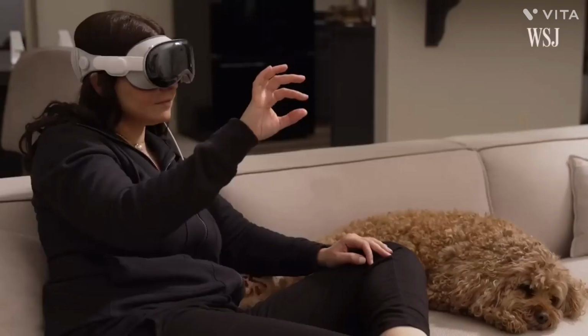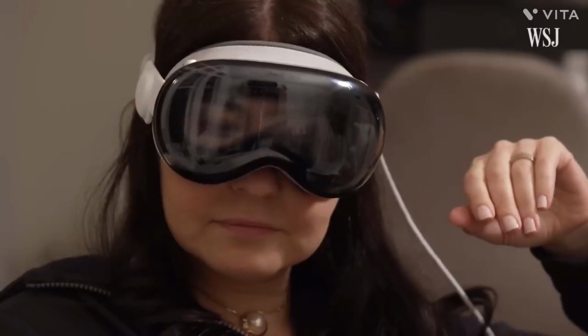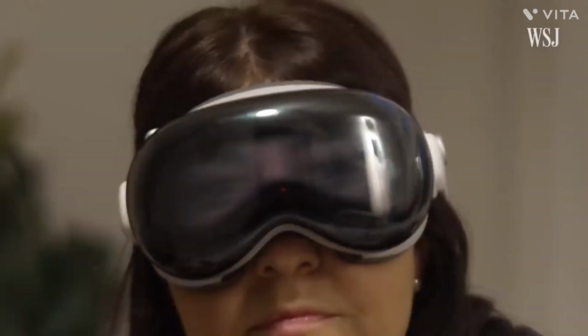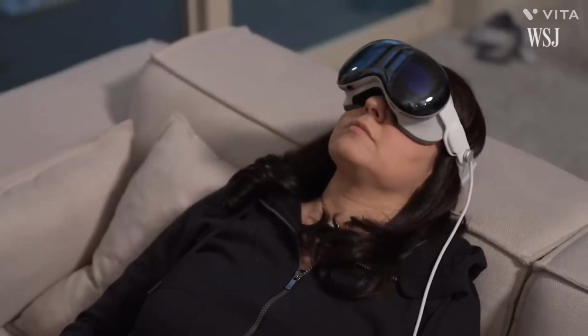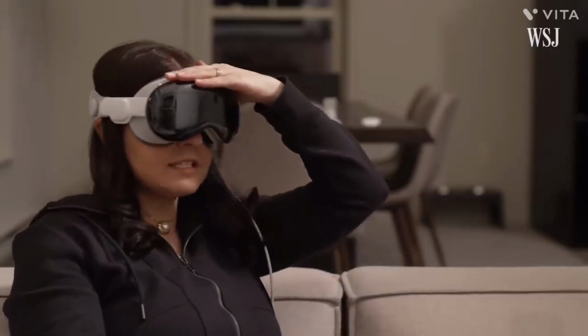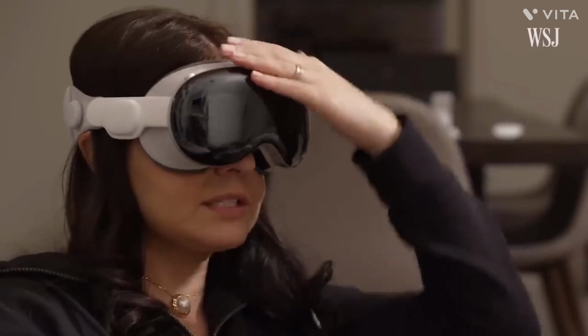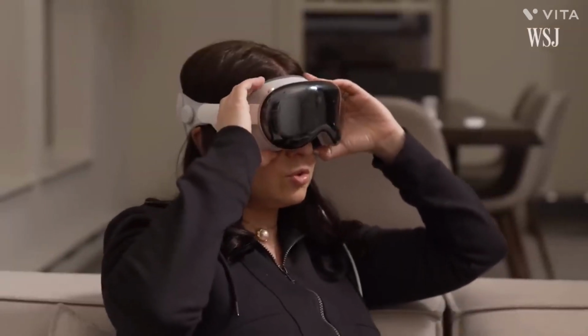Apple says the persona feature is in beta. That persona scan is also used to show your eyes on the front display, so people know you're looking at them, but it can be hard to see. I'm looking right at you. Now, it would be around this point where most people would take a break from this thing. I think it was the combination of FaceTiming and screen recording, but the top of this is very warm. I think it's time to switch into the dual loop band.